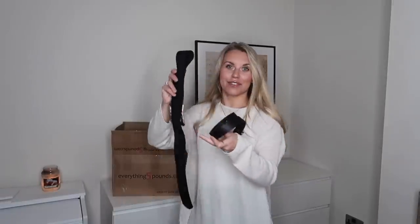Couple of accessories. I did pick up two belts. These went pretty quick, so I actually don't think these are in stock anymore, which is a bit of a shame. So it's two belts. This one is a really wide square buckle belt, which I thought would be really nice to wear kind of over a blazer. I kind of like that look, and I didn't have anything this wide, so I picked that up. And then I also got this thinner one with, I want to say, like a western style buckle.